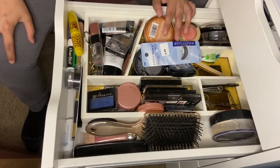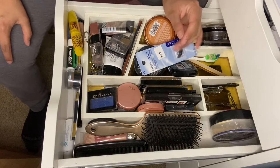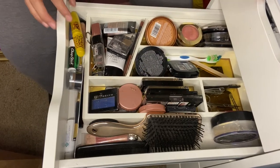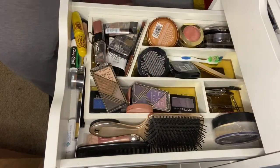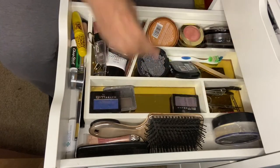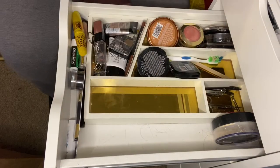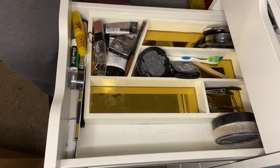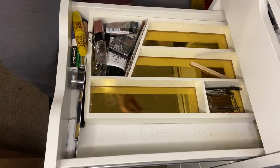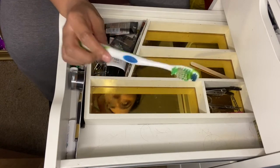So this is my first drawer. I'm going to kind of take everything out, clean it, maybe get rid of some things, and then put everything else back. By the way, I have a toothbrush because I use this for my baby hairs.